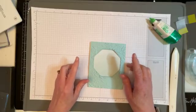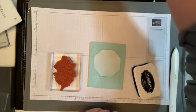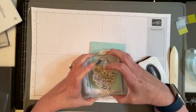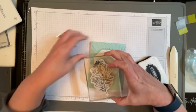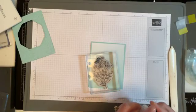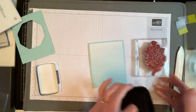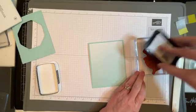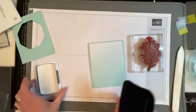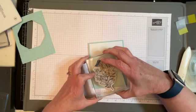But first I need to stamp, and we're going to use our black Memento ink. Let me put that away. I want to see where I need to stamp, and I'm figuring right about there. I'm going to set that there so I have a better idea. On the larger stamps, I have found it's always better to tap the ink pad down onto the stamp. Some people tap the stamp onto their ink pad, but if I'm using a larger stamp, tapping the ink pad onto the stamp is better. So let's do this right about here.